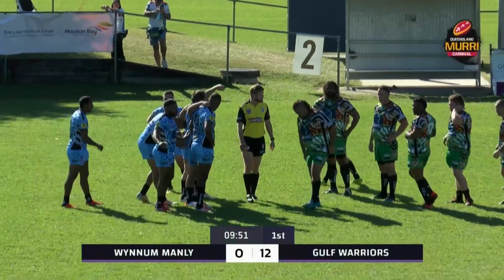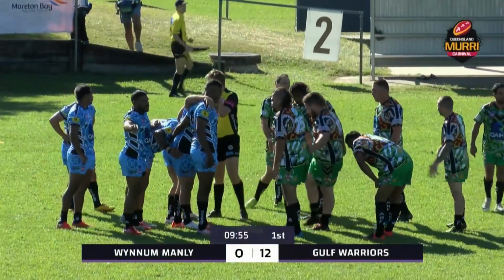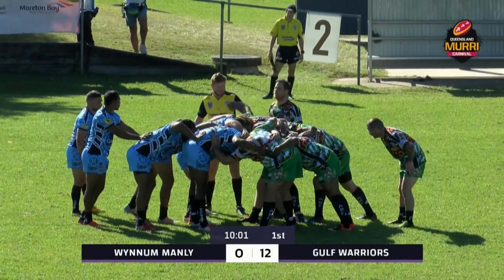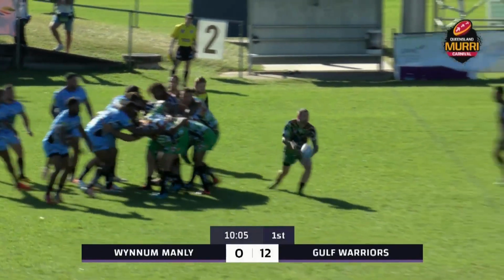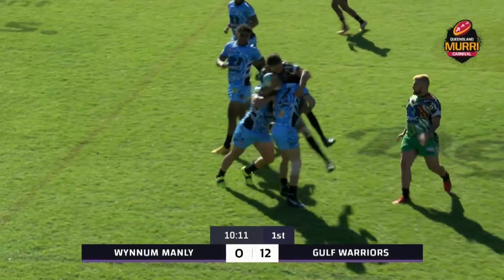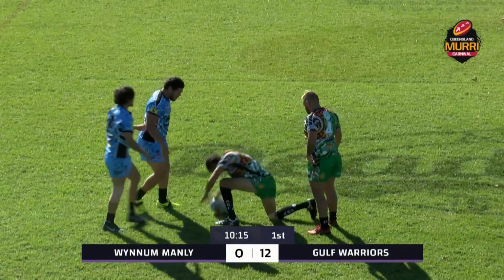First scrum for the day. First bit of ball too for this Wynnum side as well, so let's see what they can do. And they've been good in defence, but geez, I tell you what, this Gulf team there, they've got some real strike power, haven't they, out wide? Yeah, and I think some of these teams that play on field get a bit nervous with the cameras on them and everything like that too. So that could be one of the things there as well.